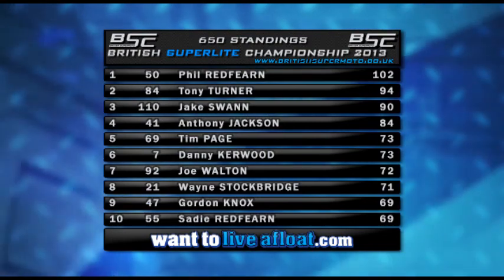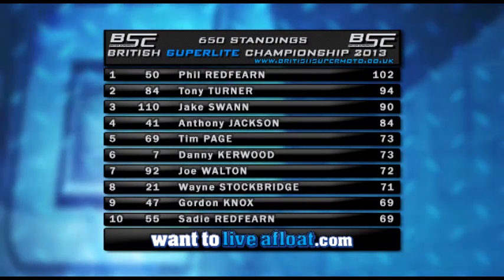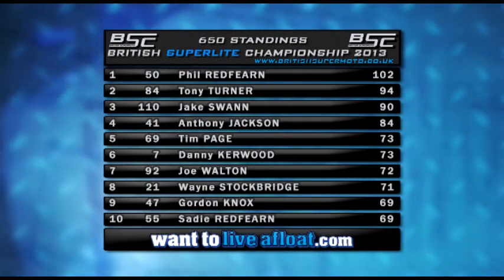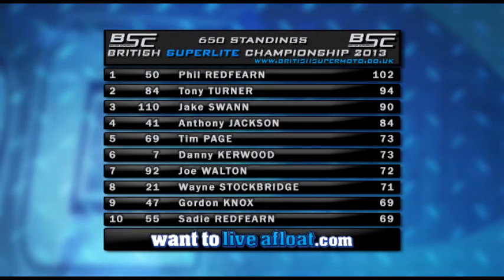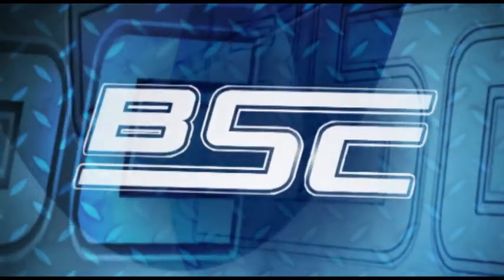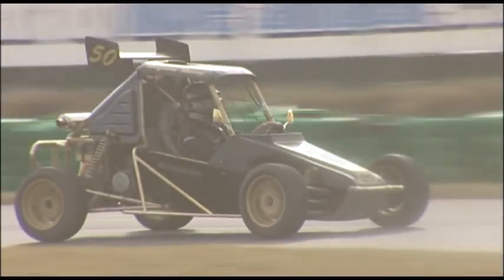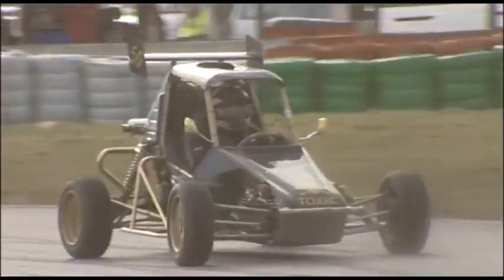So Phil Redfern is the man on the top spot in the 650 standings, ahead of Tony Turner and Jake Swan. Then it's Anthony Jackson, Tim Page, Danny Kerwood, Joe Walton, Wayne Stockbridge, Gordon Knox and Sadie Redfern, the top 10. So a great race result in race number 3 for Phil Redfern, taking the win. Let's see who takes the spoils in the open class after the break.